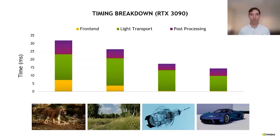Landscape scene behaves similarly. It's a similar complexity in the number of triangles and actually the look of the scene itself. So the light transport there is on par with the tiger scene, even slightly more. But the front end work is less because it's not animated. And then there's the transparent machines with 30 bounces of path tracing, where the light transport phase is about 13 milliseconds. And then finally the car scene, where the majority of cost is actually in these measured RGL materials. The code for those is fairly complicated.